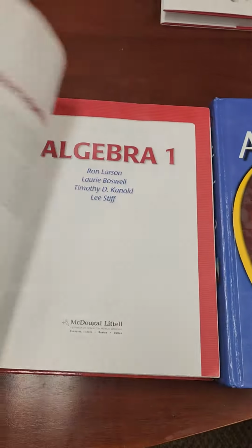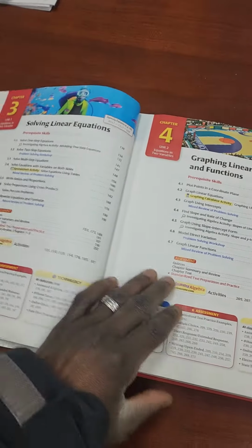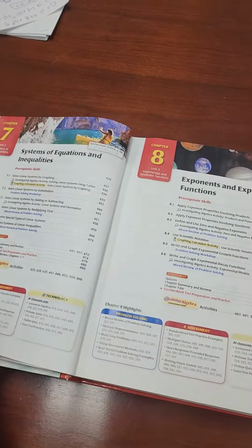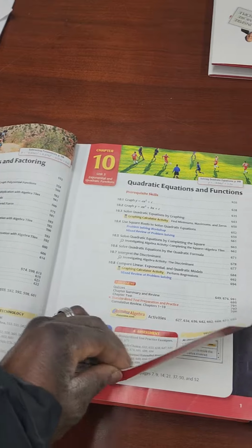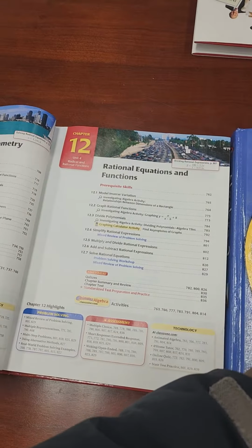One, we have the book right here. It focuses on things like properties of real numbers and equations, linear equations, graphing, again, more linear equations, systems of equations, exponents, polynomials and factoring, quadratics, and we'll get some radicals and rational functions.